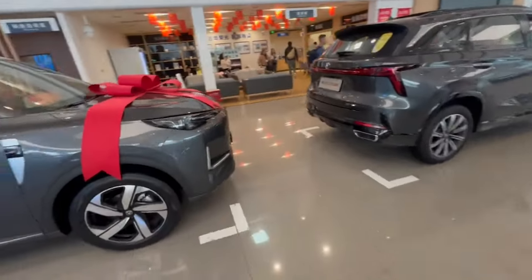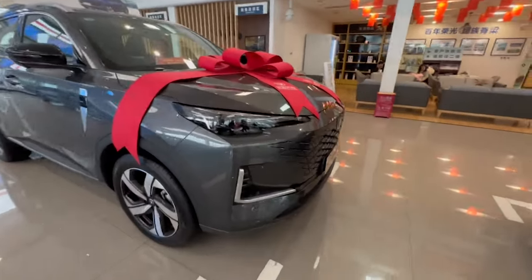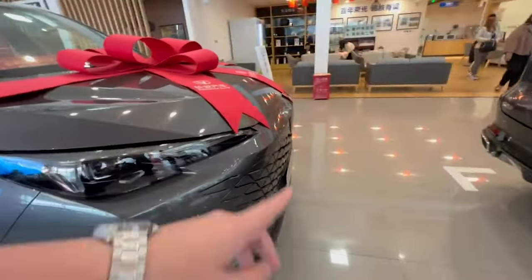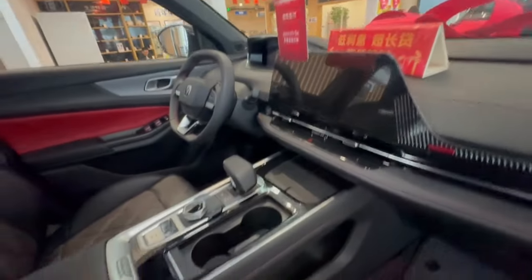Look at this one. Look at the face. Looks nice. Look at the grill. The grill is already incorporated with the bumpers. And then the interior of this car looks good too. So look at that. Diba? Panoramic sunroof. Good head unit. Good seats. Look at the interior.